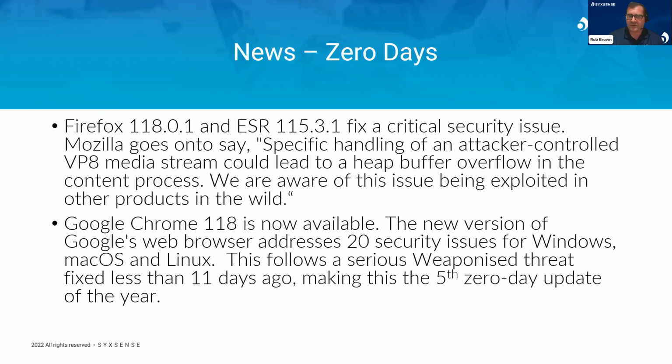And also for Google Chrome, 118 is available. This one fixes 20 security issues for Windows, Mac, and Linux. There is also an Android update for this as well. This is actually released just 11 days after the 5th weaponized release of Google Chrome of the year. Much less weaponized than last year. I think we were at 10 or so by this time last year. So Google are clearly releasing much better browsers for us.